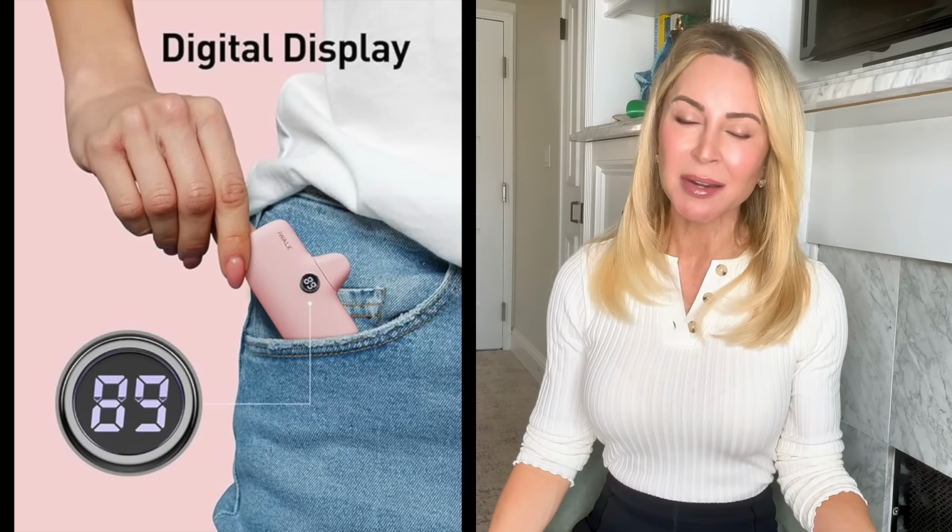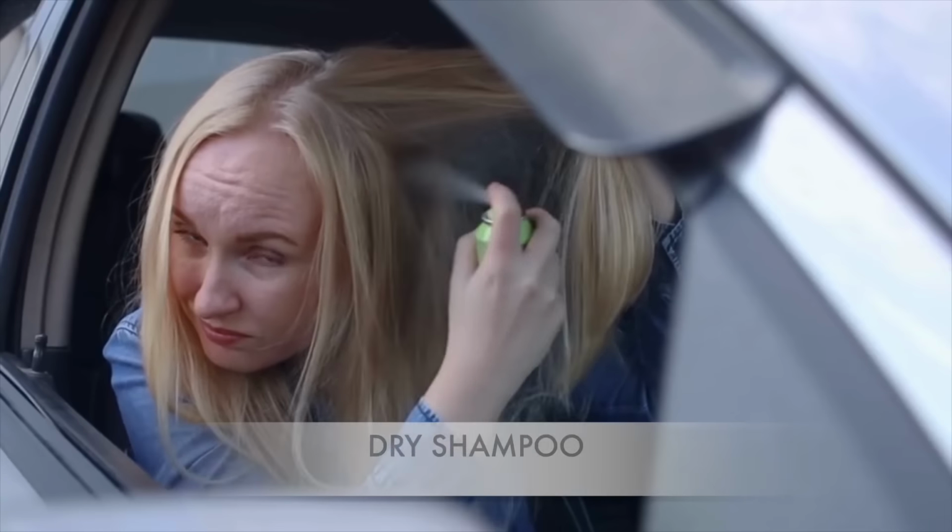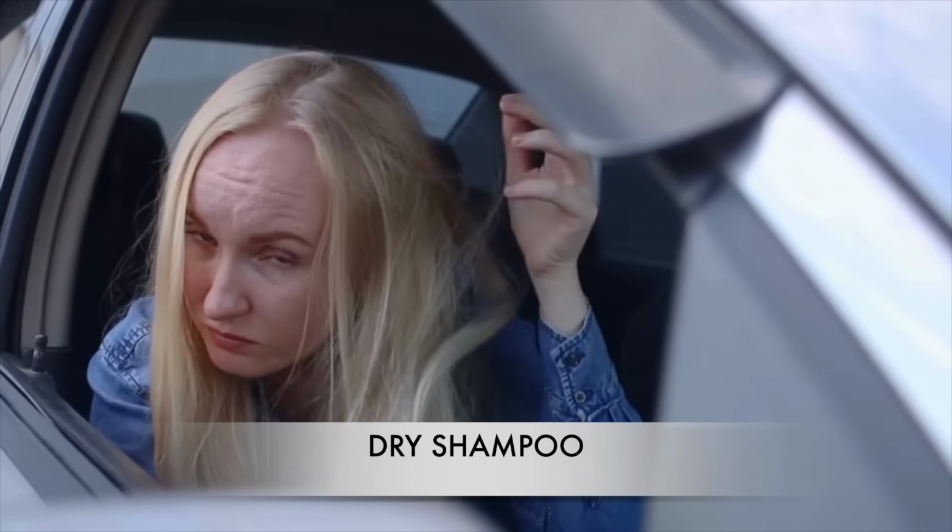It's 25 bucks on Amazon. It's not expensive. I get one for myself, one for Oliver. I throw it in my tote just so that I know that I have it. It's good peace of mind, takes up very little space. Number 9, I always bring dry shampoo. Toiletries are a no-brainer, you guys. I don't think I need to remind you to bring toothpaste.